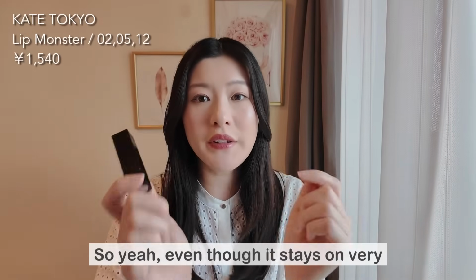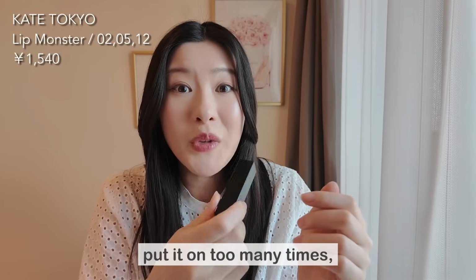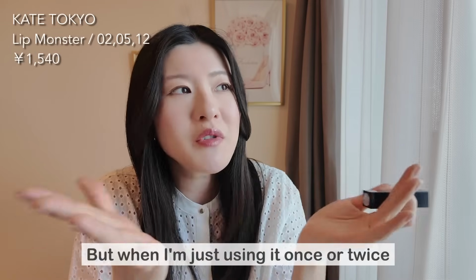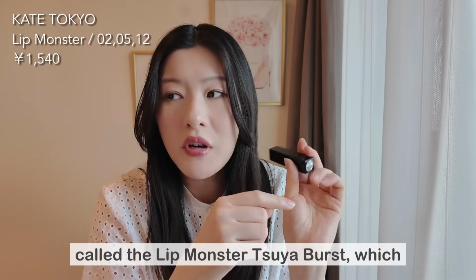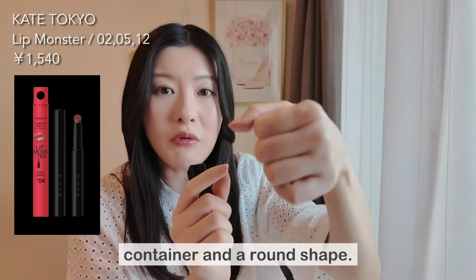So yeah, even though it stays on very well, it actually feels pretty moisturizing. For some people, including myself, if you put it on too many times, like multiple times a day, it does become a bit dry and flaky. But when I'm just using it once or twice a day, it is totally fine. And there's also a more moisturizing version of this called the Lip Monster Tsuya Base, which has a longer container and a round shape.